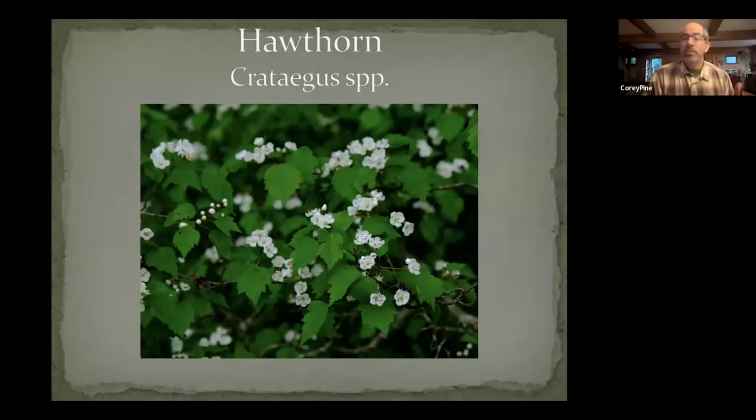They're often used as hedge plants because they're so thorny. The thorns are like acupuncture needles. They're big. You don't mess around with those. But yeah, what do they say? Good fences make good neighbors.